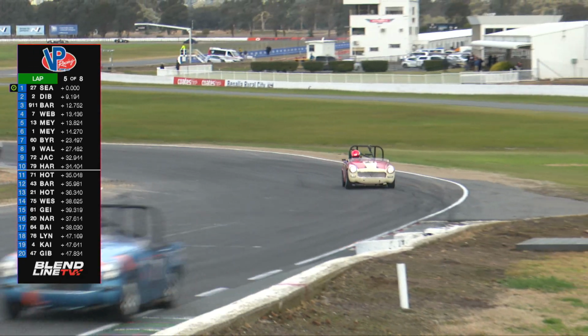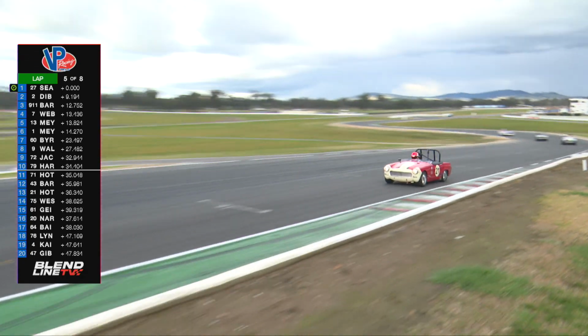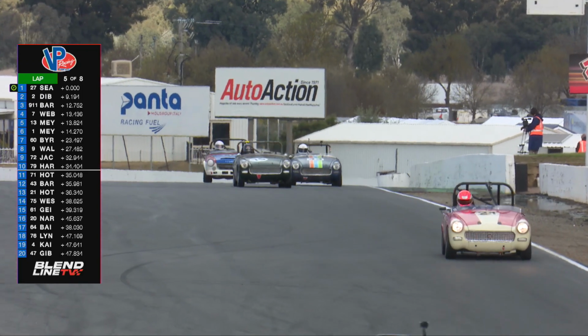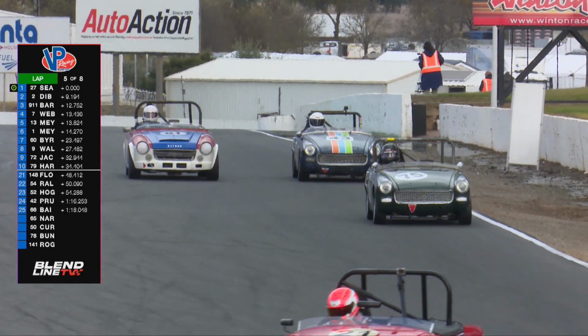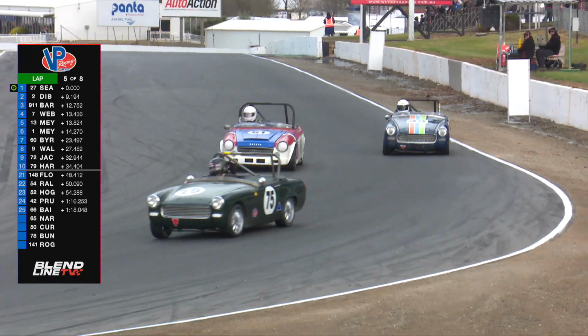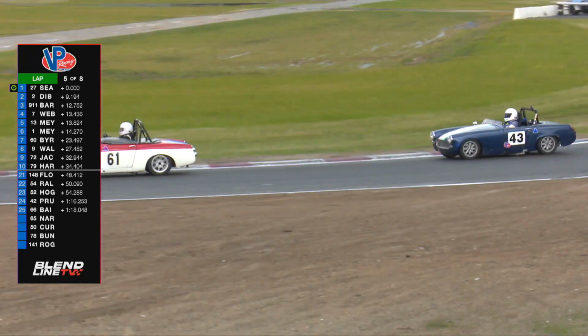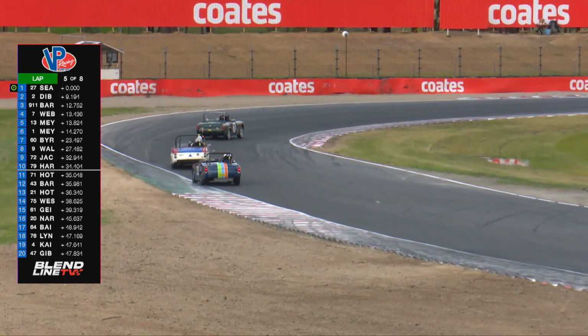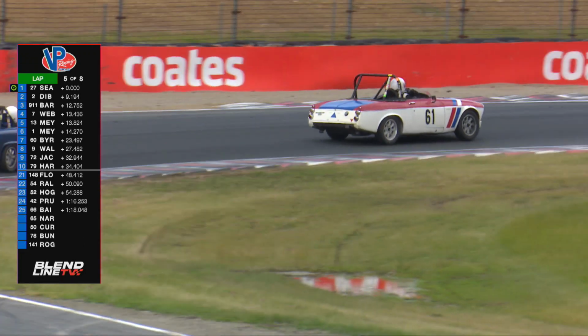Over we go to Blake Holtz again, and he's trying just a little bit too hard there. Maybe not getting the car on the best of lines. And here comes that Datsun 2000 again, car 61, John Geist pedaling that car really well.